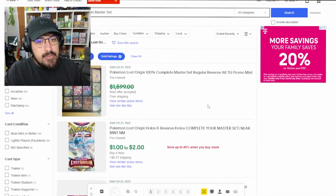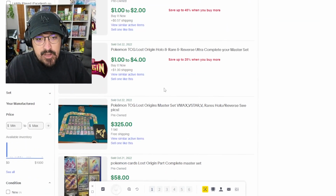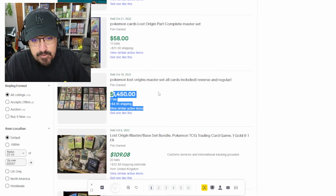The mistake I made that I mentioned earlier, guys, is that I tried opening up booster boxes to complete my set. I think I've spent a lot. Let's just say, for example, if you go on eBay right now, you can see a master set has recently sold for $1,600. One has sold for $1,500. I tried opening Pokemon cards to get my master set naturally, and I spent maybe 2 times more than what people are trying to sell them for. And I didn't even finish the set.